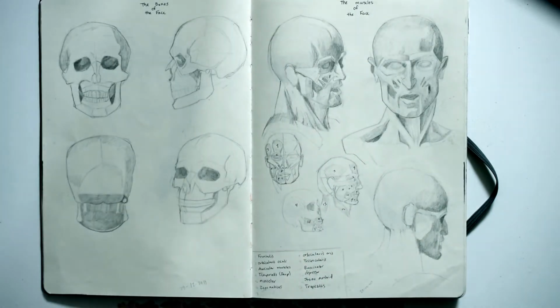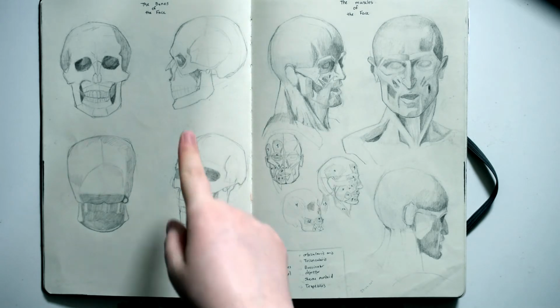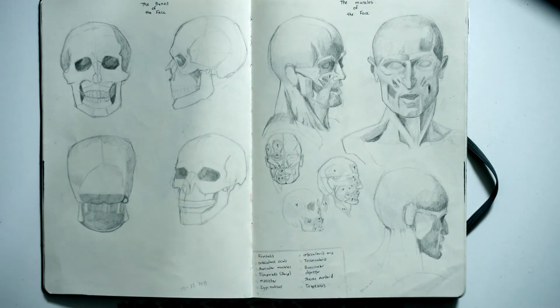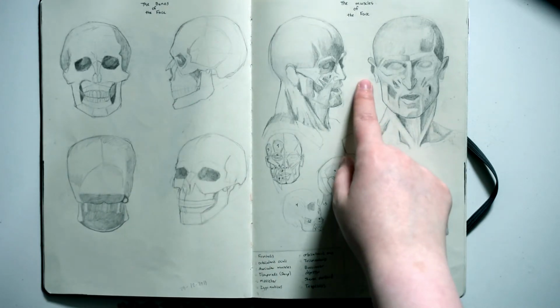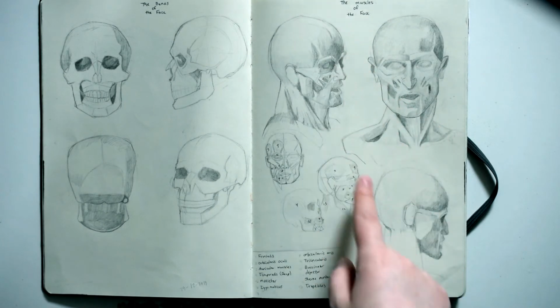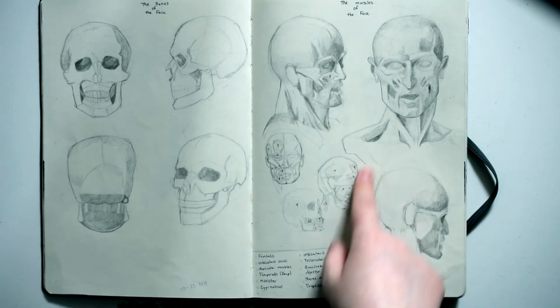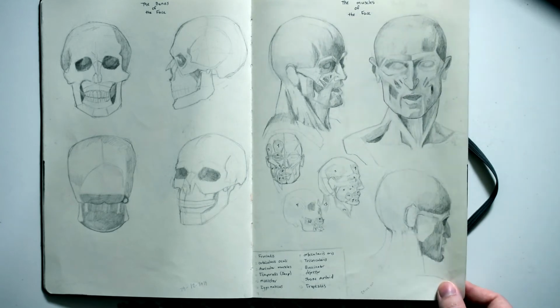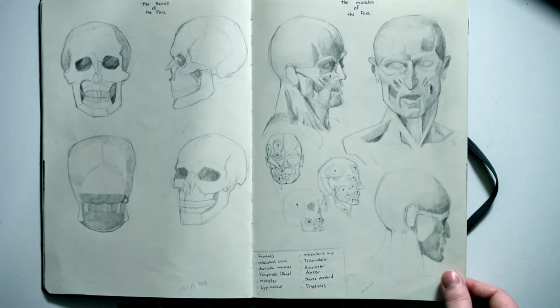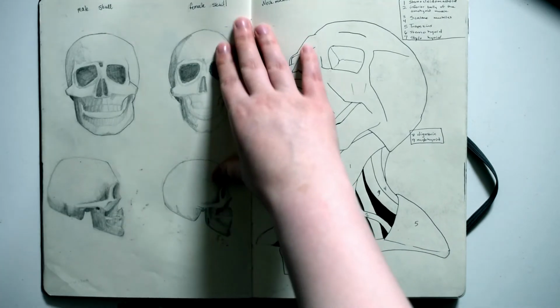You can see here there's more Andrew Loomis. I just copied some of the pages in his How to Draw Heads book, like the bones of the face, which is just the skull. And on this, I decided to do the muscles as well, and I wrote down all the muscles and tried to remember everything. Did I remember everything? No, I'm still trying to keep that in mind when I draw faces today, but it definitely helped when I was just starting out.